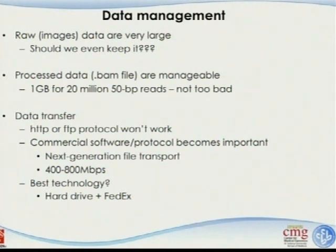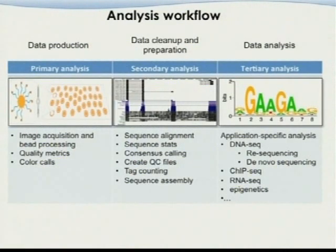We had that a couple of weeks ago. We wanted to transfer some data. It was MCF7 DNA sequencing data. We wanted to transfer it from Ohio State back to here, and it took about 3 weeks of transferring. We gave up, and eventually we still got the data from a hard drive.